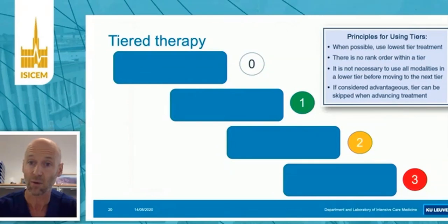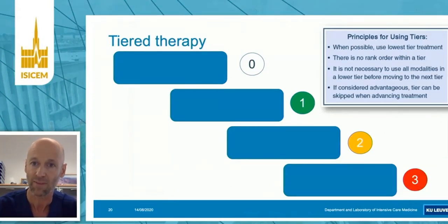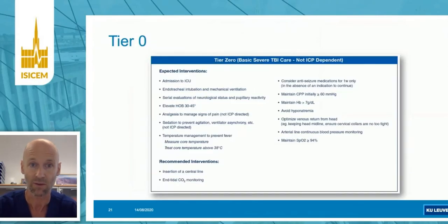Within a tier, there's no rank or order, so you should not think that certain therapies within a tier are better than the others. It's simply they're put into a certain tier because of the estimated risk benefit. It's not necessary to exhaust all modalities in a tier before you move to the next tier. And a tier, of course, can be skipped if you think you need to advance treatment and move to the next tier without doing certain interventions.